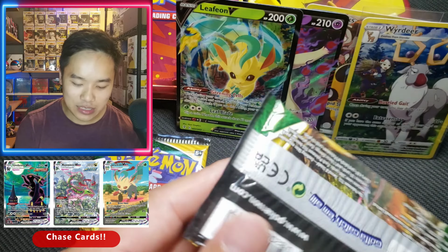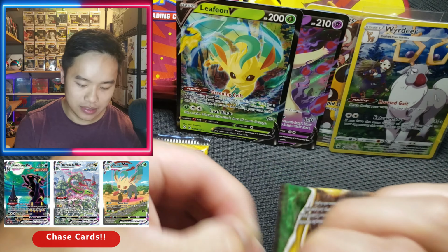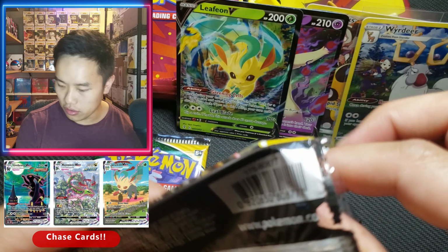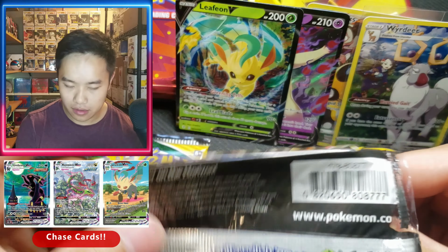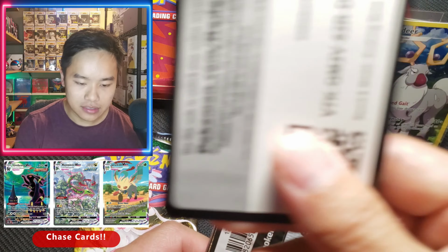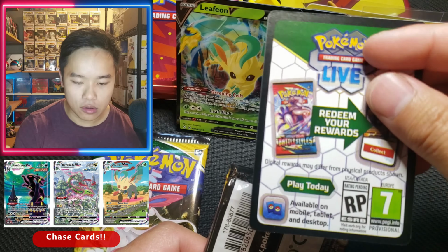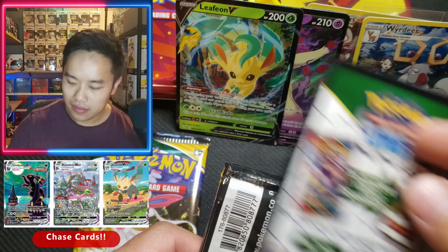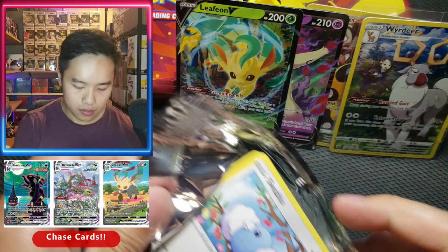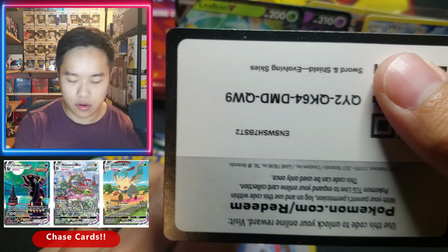Next Evolving Skies, we got two more after this. Let's see if we can get it open. There we go. And looking at the code cards here, let's take a look at this last code card. So you see this code card? See the back? Yep, definitely reprints. These aren't the old code cards. These are the new ones. That's how you know these are reprints. So let's see if we can get something out of this one. There's the code.